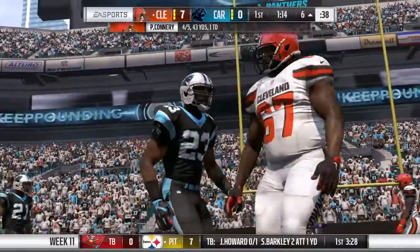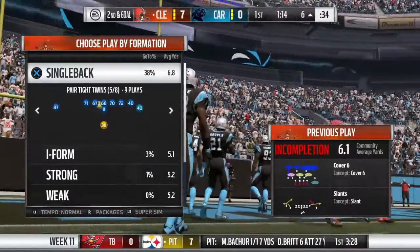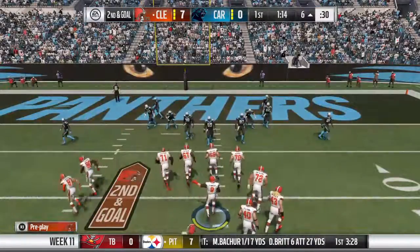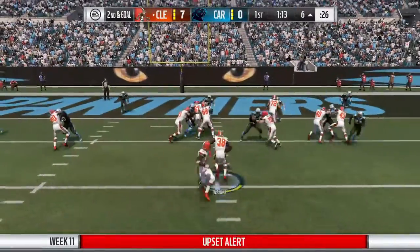And incomplete there, almost picked off. That's one you maybe expect your roaming free safety to come up with. But it's 2nd down. Not only did they drop what looked like an interception in the end zone, they blew a golden opportunity to shift the momentum.